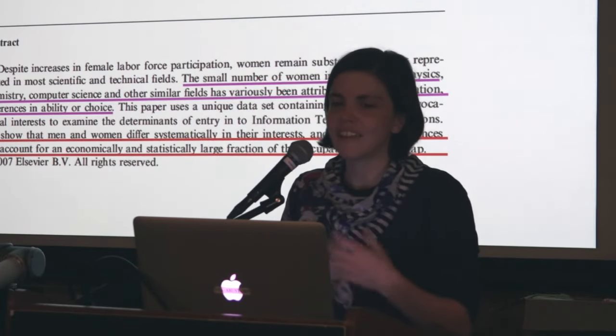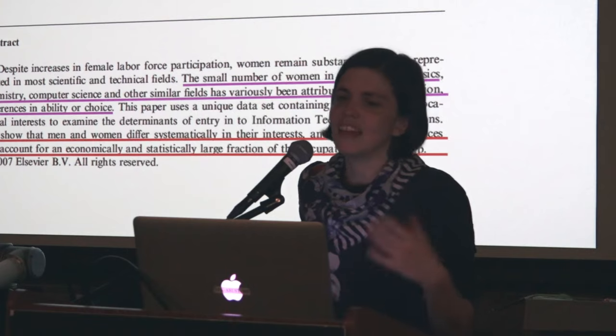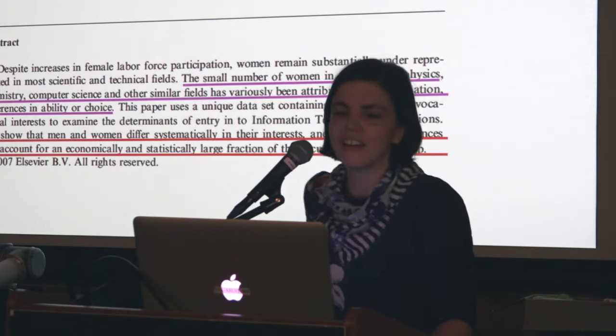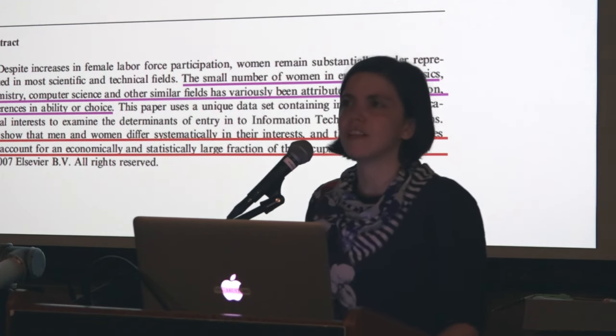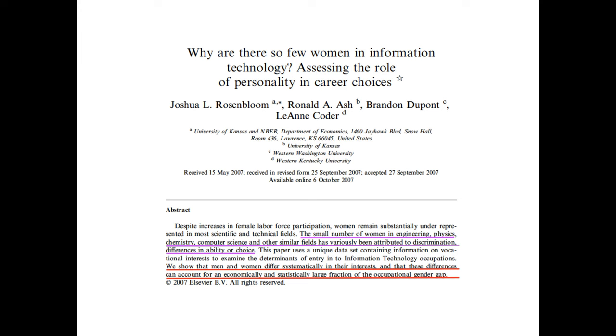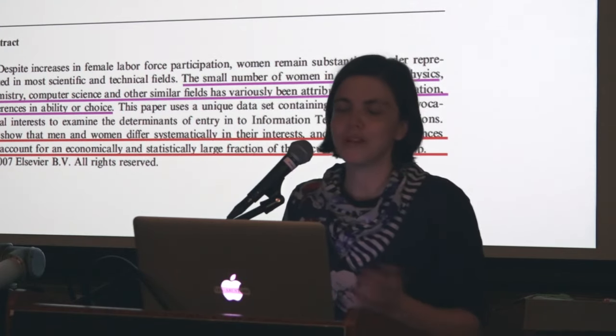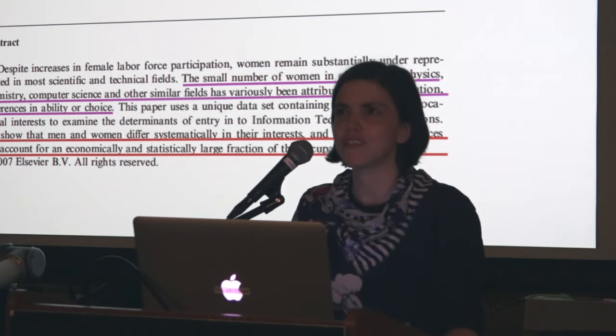But at the same time, when it comes to the gender gap in technology, even in this century, people are still trying to explain it as a problem of statistical differences between men and women. This is a paper from 2008, and it asks the question, why are there so few women in information technology? Assessing the role of personality in career choices. It basically concludes that men and women differ systematically in their interests, and that these differences can account for an economically and statistically large fraction of the occupational gender gap. So they say that there are statistical differences between men and women, but are not necessarily looking into how the culture shapes those statistical differences.